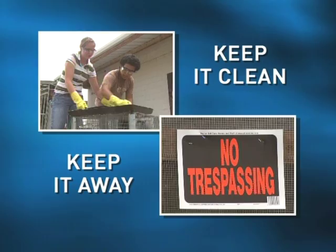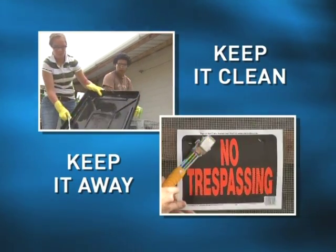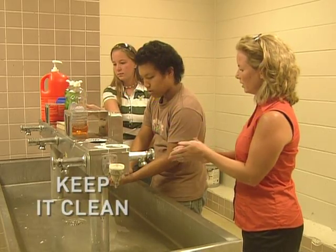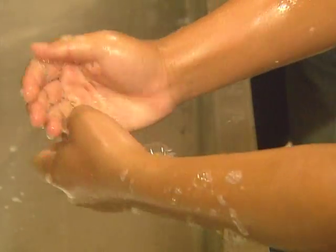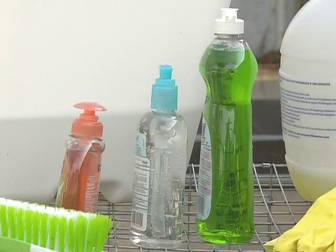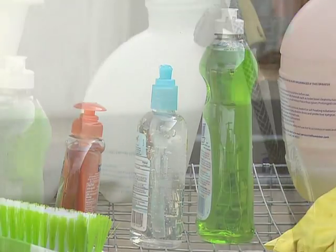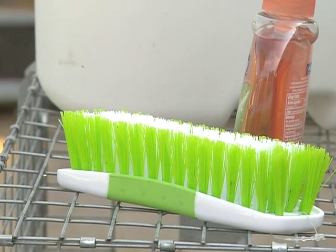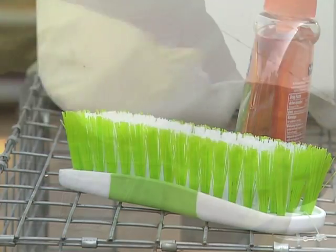In this step, there are two things to keep in mind. Keep it clean and keep it away. First, how do you keep it clean? Thoroughly wash your hands before entering your bird area and handling your birds. Your cleaning supplies should include water, disinfectant, and a brush to clean the soles of your boots, tools, or other materials you might carry in.